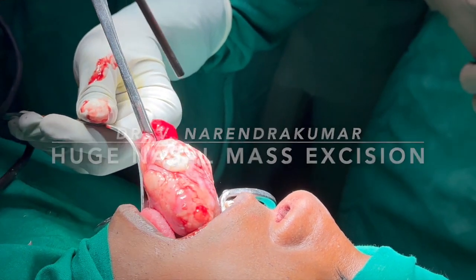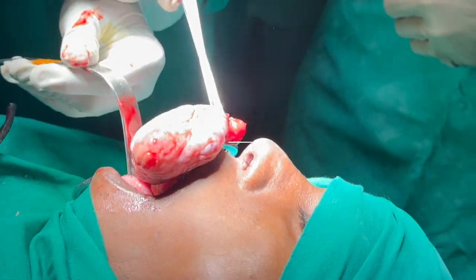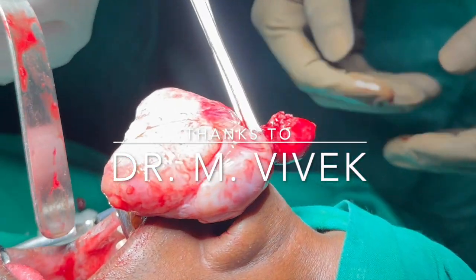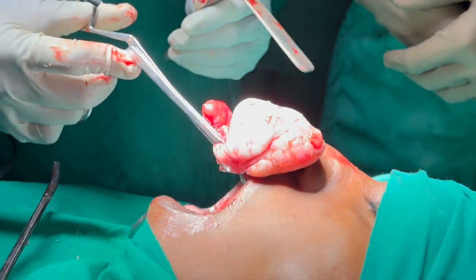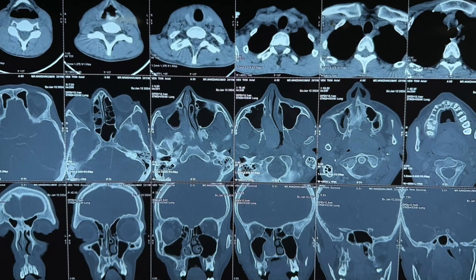We'll be demonstrating a very interesting case of a nasal mass which is very huge, can't be delivered by the nose, so we delivered it by the oral cavity. My sincere thanks to Dr. Vivek and so much thanks to Dr. R. Mahendran, surgical oncologist, for referring this case.